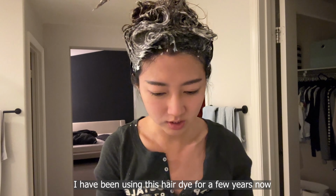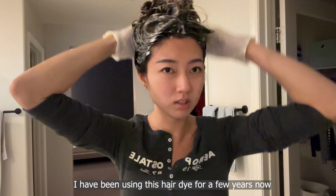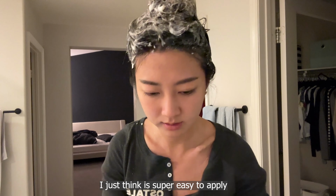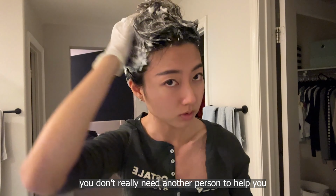I have been using this hair dye for a few years now. I just feel like it's super easy to apply. You don't really need another person to help you.